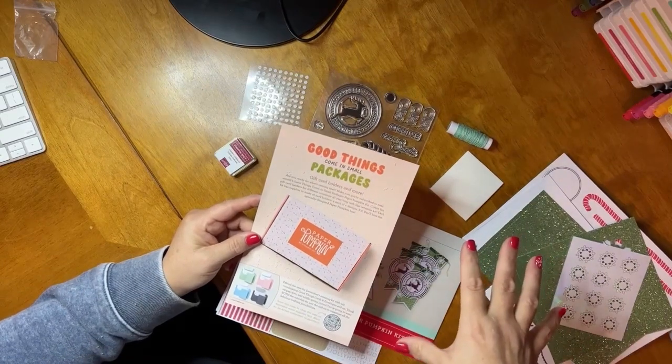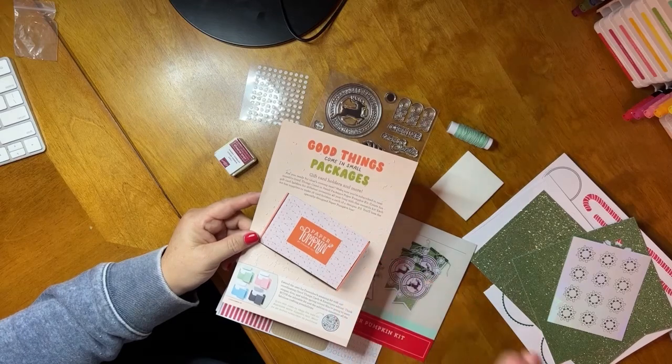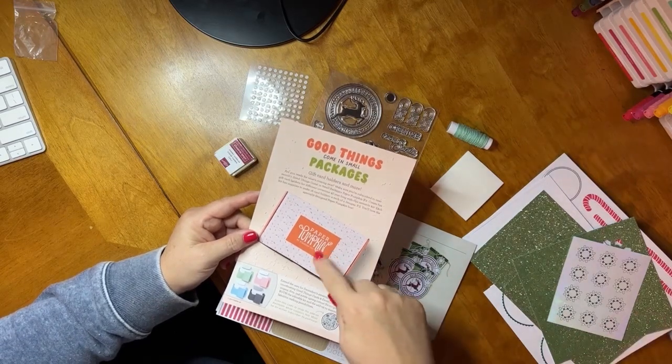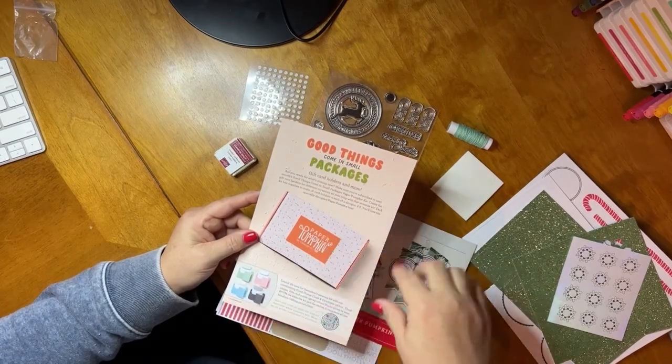Now this one that I'm doing is the November. So this one right here is the December. From December 11th through January 10th is this next one. And it's called Good Things Come in Small Packages. So this is kind of the teaser.